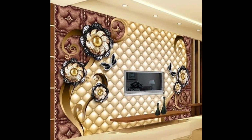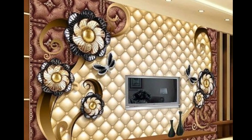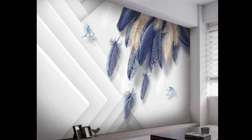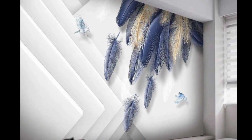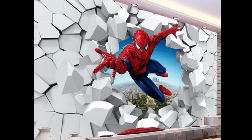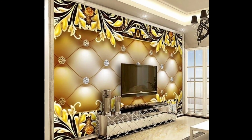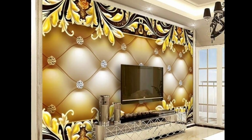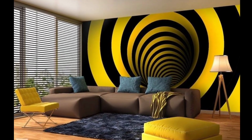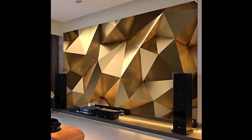Number 9. Check the installation requirements for chosen wallpapers. Some designs may be more challenging to install than others. Also consider the long-term maintenance, as some materials may require special care. Number 10. Set a budget for your wallpaper project. Prices can vary significantly based on the material, brand, and design complexity. Make sure to factor in installation costs as well.